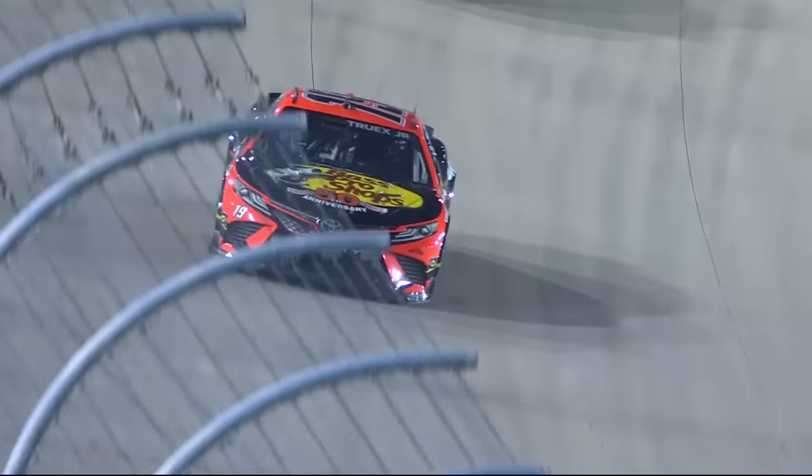The 3 of Austin Dillon started this race just not very close. They started 20th. They were up to 2nd on a cycle, but they ran well outside the top 20 most of the night. It's been an uphill battle, but they have continued to work on this 3 car.